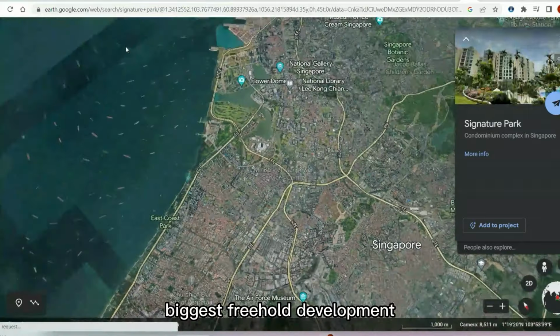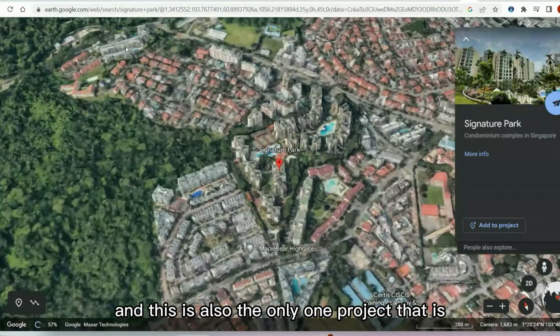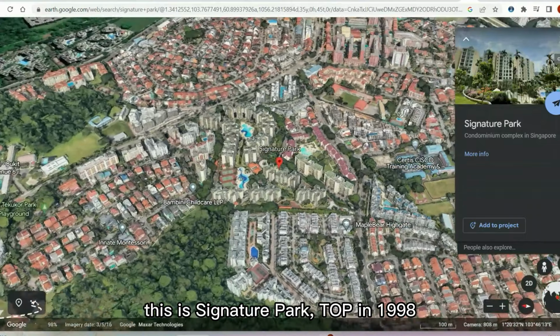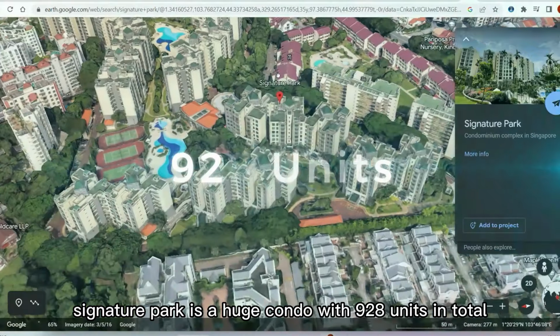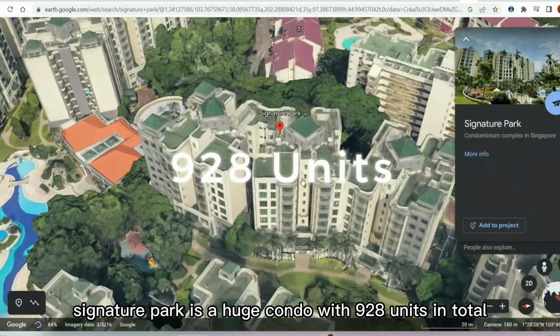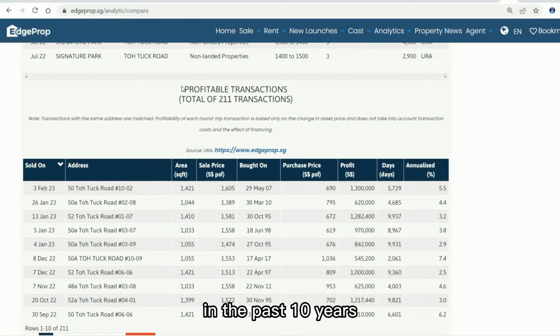So I take the biggest freehold development for this analysis purpose. And this is also the only one project that is bigger than the Continuum. This is Signature Park, TOP in 1998, located in the Upper Bukit Timah Estate. Signature Park is a huge condo with 928 units in total. And let's see how Signature Park performed in the past 10 years.